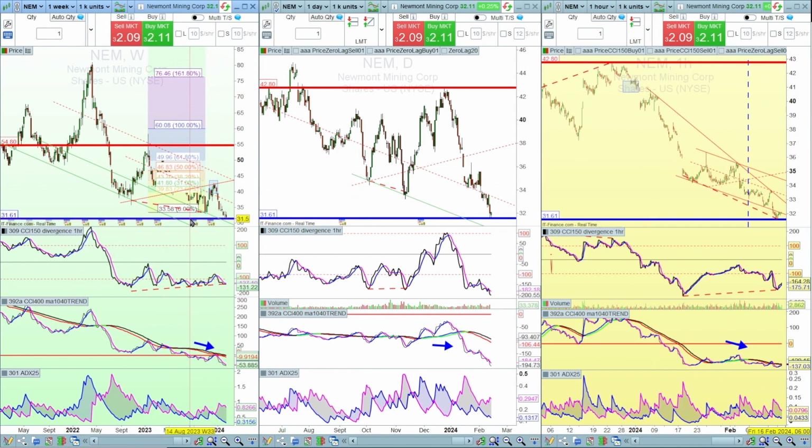It's bounced off that support as well at 31.61, and we need to see it bounce from there and respect that divergence, otherwise it may invalidate it if it falls much further. On the daily, we've got a bearish ADX, bearish CCI 400. We did have a bullish divergence here between those lows and those lower lows on the price.